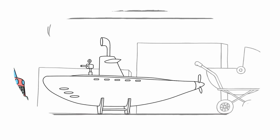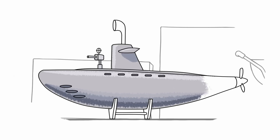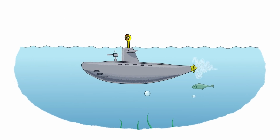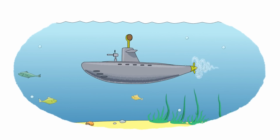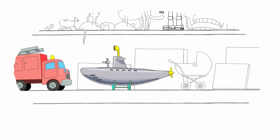Look at this submarine near the fire engine. Grey, light blue, yellow, brown. A submarine has a periscope to look above the surface of the water, and it has a propeller to move through the water really quickly. Just look at that.